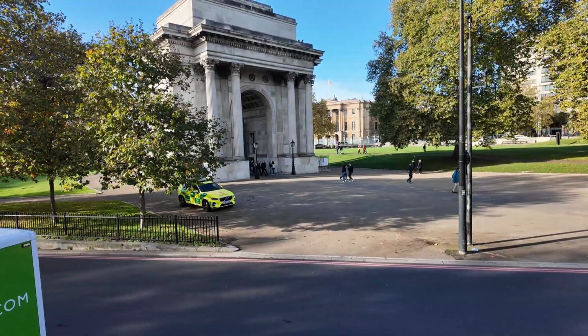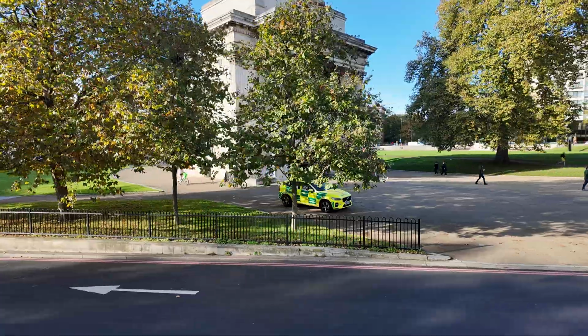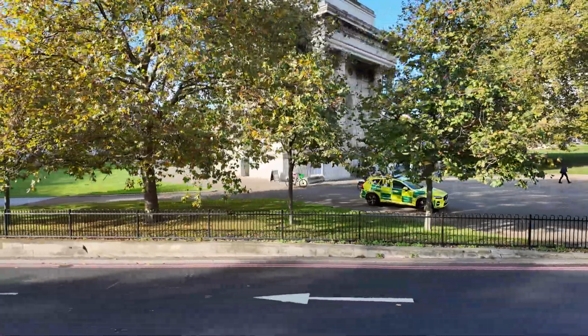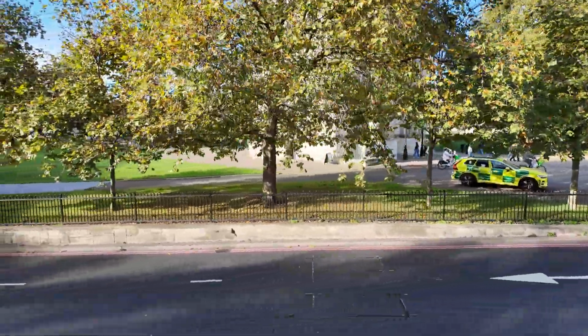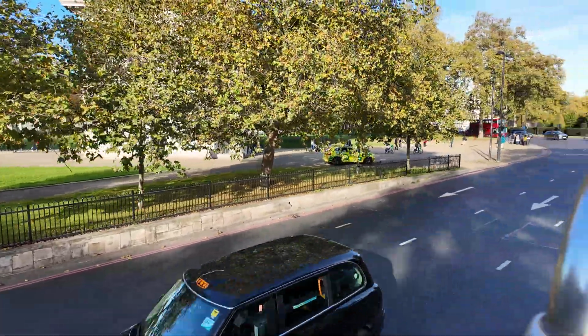Beep beep, people in the wrong lane. Look here, see?